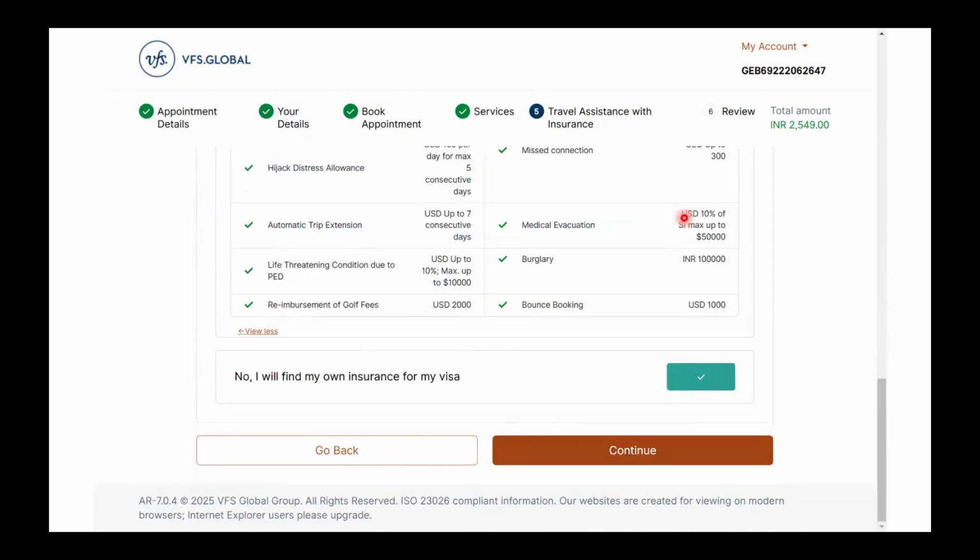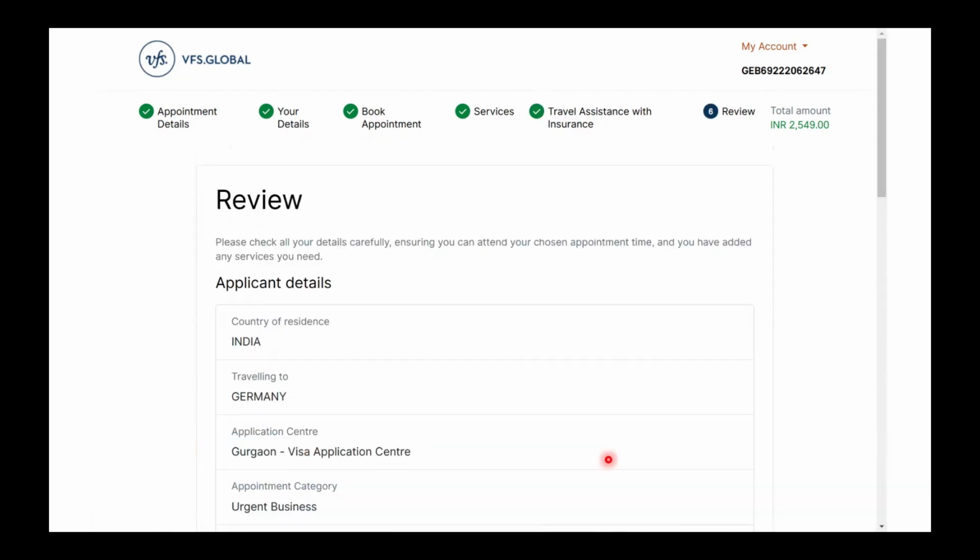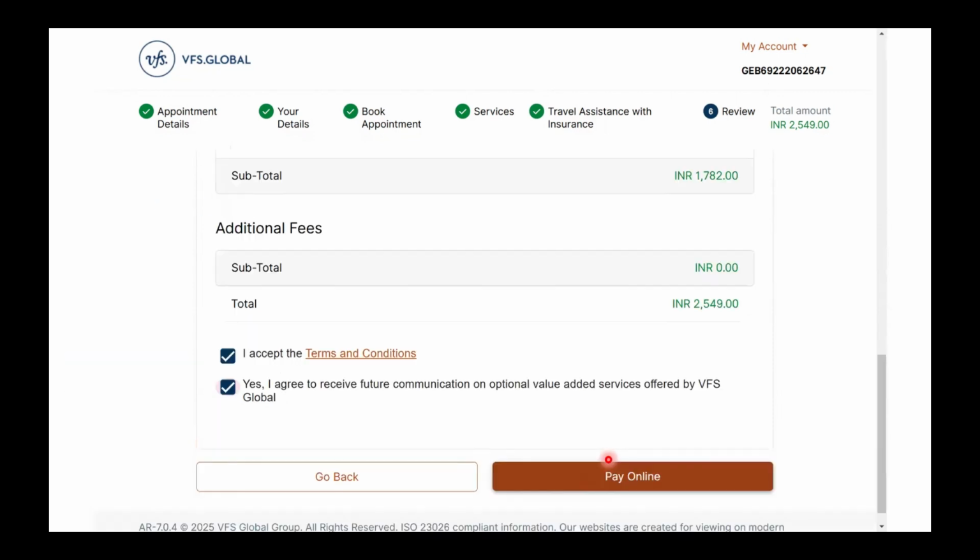So see all of this, and then what you can do is, if you don't want insurance, if you just want to book your visa appointment at this stage, choose this option, no, I will find my own insurance, and then click on continue. When you do that, your insurance will be skipped. Review all the information, all the details that you have filled, right? Review the fees that you have to pay, check all the terms and conditions, and confirm you want to receive all the communications because you opted for SMS and email service. Now once you've checked this, you are ready to pay your fees online.